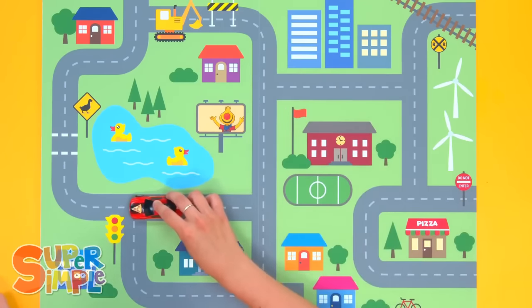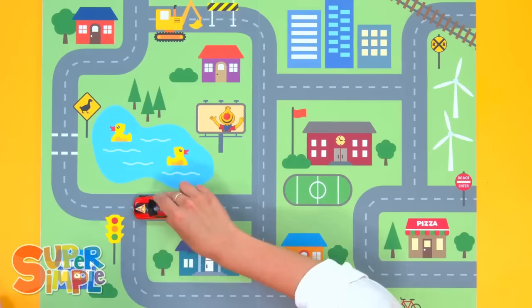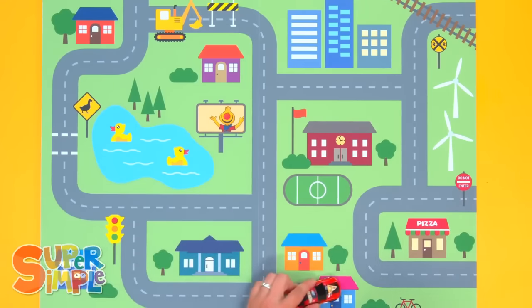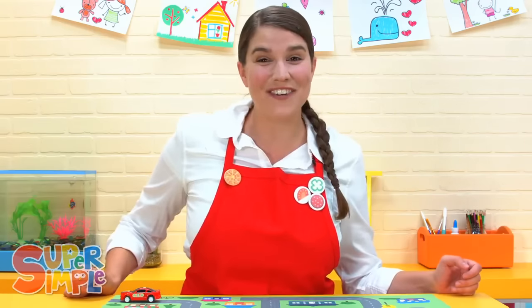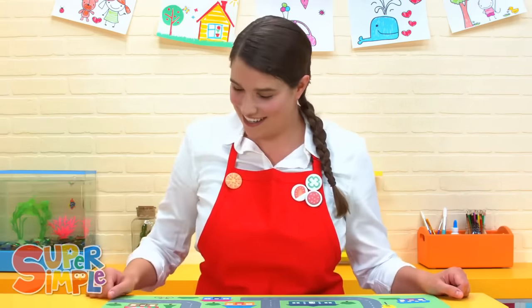Uh-oh, red lights. Red light coming up. Gotta stop. And wait. Green light, let's go. All the way to Toby's house. Enjoy your pizza, Toby. I think Toby's really gonna like it. Back to the pizza shop. Wow. We did it! That was lots of fun! What a great pizza shop we did, delivering all those pizzas.